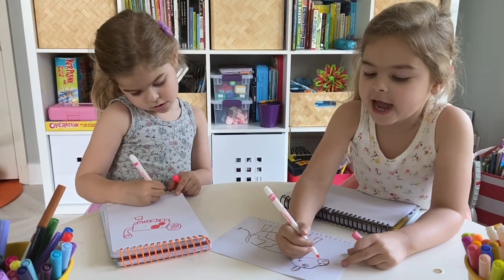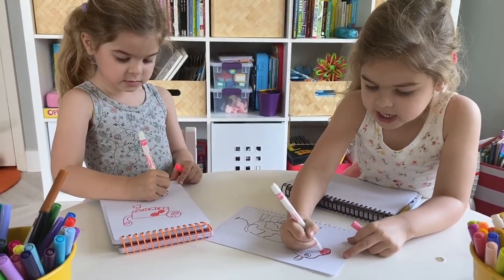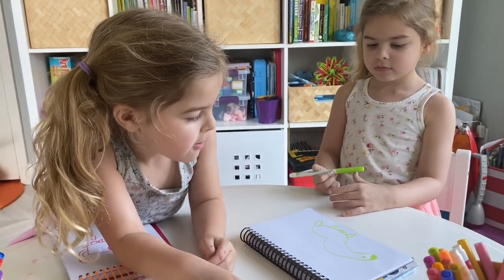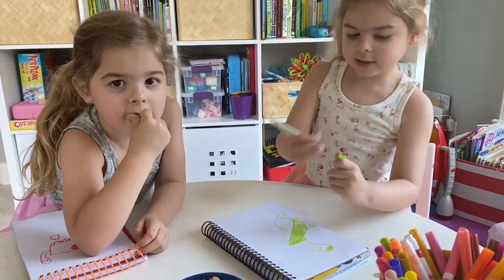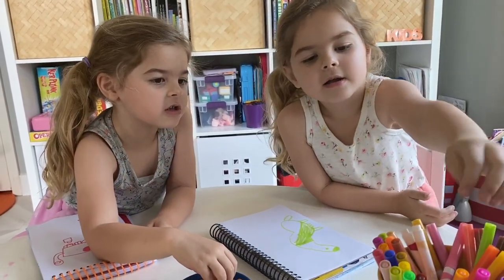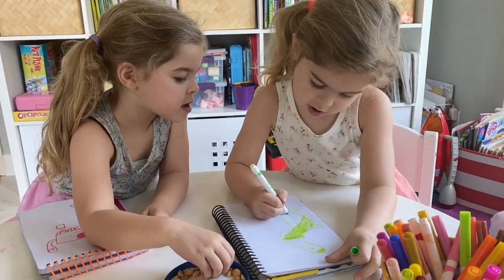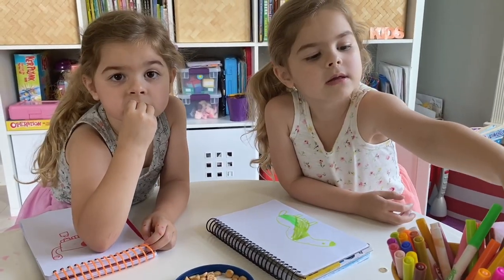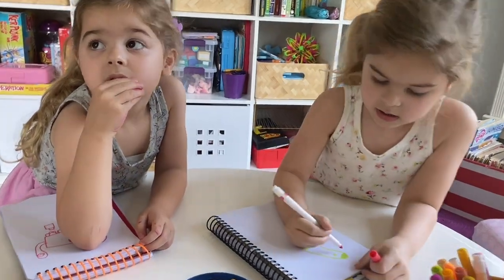I'm showing him the cow. His nose is pink. Does this look like a cow? Not really. Have you ever seen a green cow before? Yes. Rocky, I think you forgot to draw the spots. I'm not drawing spots. I saw a not spotted cow. I think you're using your imagination and you're being creative, which begins with a C.